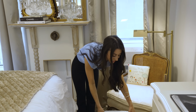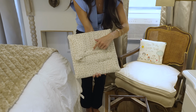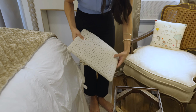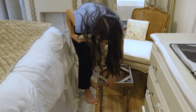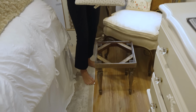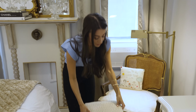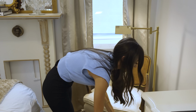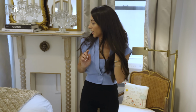But I actually recovered these years ago with this fabric. I just stapled it to the bottom. I recovered these cushions, and I just painted this. So it was a dark wood, and this was a maroon satin fabric, and so I really wanted to lighten it up, and I just feel like it fits the space perfect. So I love those little stools that I can just bring all around my apartment.